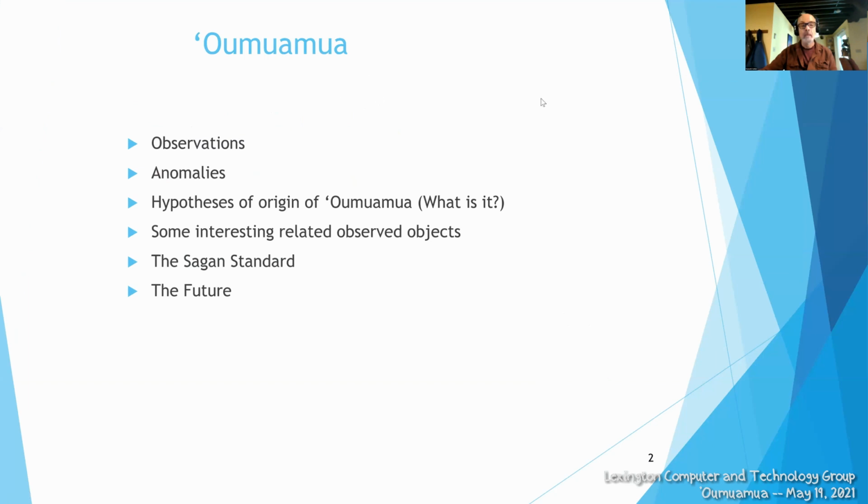So in the presentation, I'll first be talking about the observations of this object. The anomalies are really the heart of the presentation here, along with different hypotheses as to what this object is. There have been some interesting related observed objects since that observation as well. We'll talk about the Sagan standard about evidence and what will happen in the future. I have 18 slides, by the way.